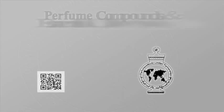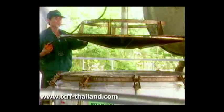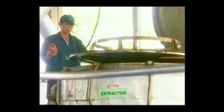Extraction: concrete, absolutes, resinoids, extracts. Where plant material does not easily give up its fragrant oils to distillation, the process of using volatile solvents to extract or wash them out may be used.